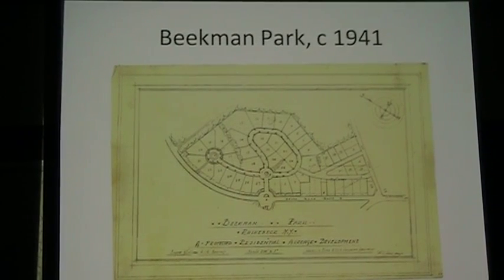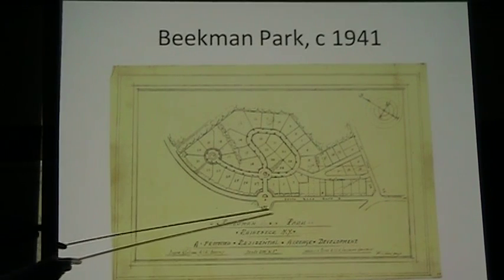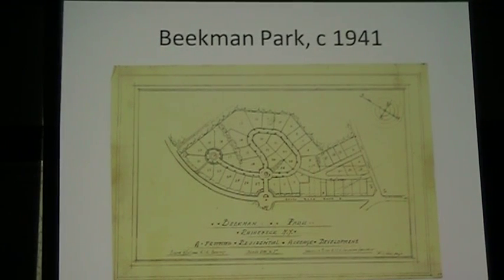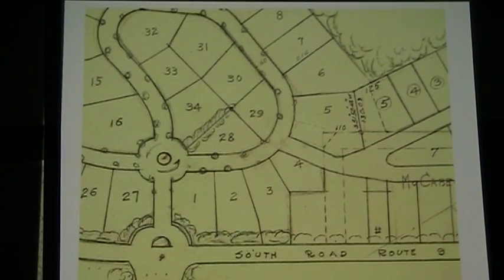Another proposal that never made it was called Beekman Park. And this is Route 9. This was property that belonged at the time, I believe, to Senator Ryan, Alan Ryan, who owned Grassmere, and the proposal was to cut this up into quite a few building lots. In fact, on the next slide, you will see that the number of lots we're talking about went up to 34.